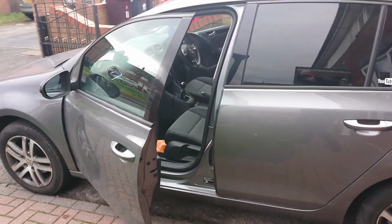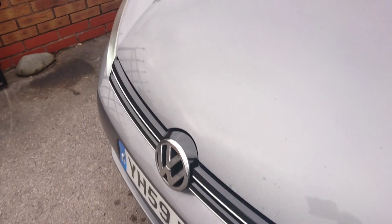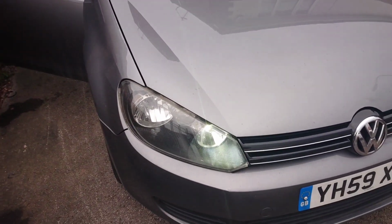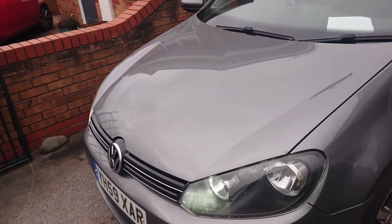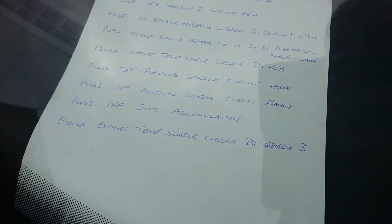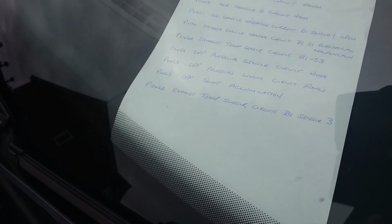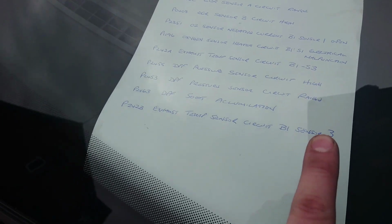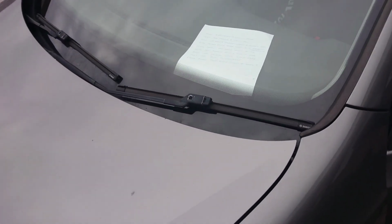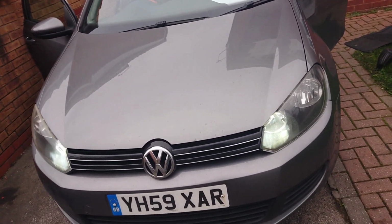Right, okay, so the fella's gone now. He's completed the DPF clean and the carbon clean. There are still 2 faults that he couldn't clear, and that was, let's have a look, the CO2 sensor and exhaust temperature sensor 3. They're the 2 faults that it's still got. So we're going to try and get them done. Other than that, the car smells so much cleaner while it's running.